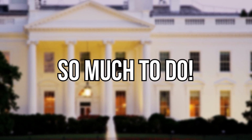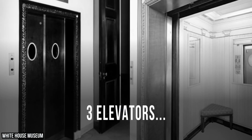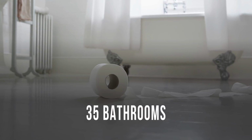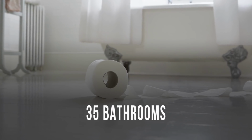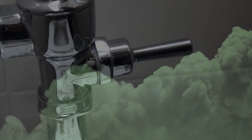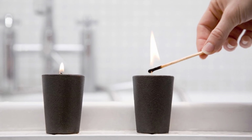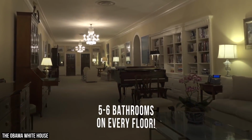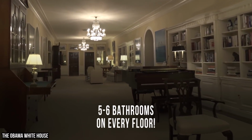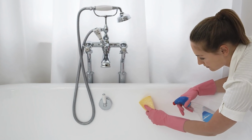So much to do. Did you know that there are 6 floors to the White House? There are also 3 elevators. 3! Also, there are 35 bathrooms in the White House. So if President Trump enjoys Taco Tuesday a bit too much, he can take care of his business without grossing Melania out. For that matter, there's no excuse to walk into a stinky bathroom in the White House at all because there are so many to choose from. That means that there are around 5 to 6 bathrooms on every floor. The janitorial staff definitely have their work cut out for them.